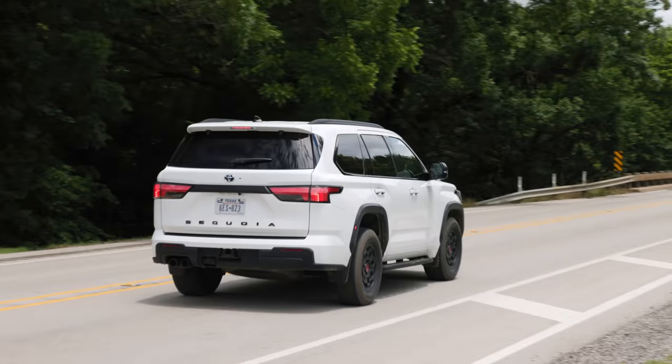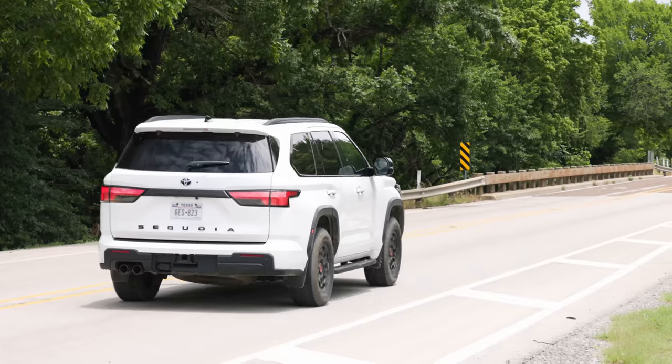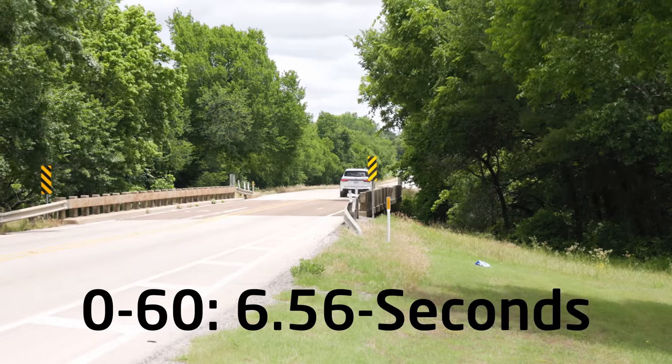Let's try a 0 to 60. I'm lined up. I'm in sport mode. I'm just gonna mash the throttle and go. 3, 2, 1, go. Oh, and 60.